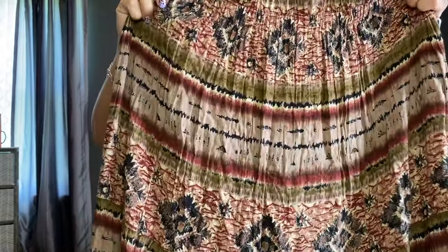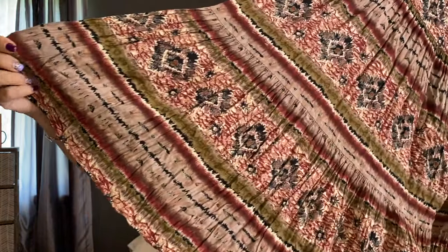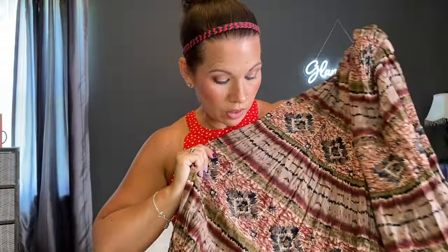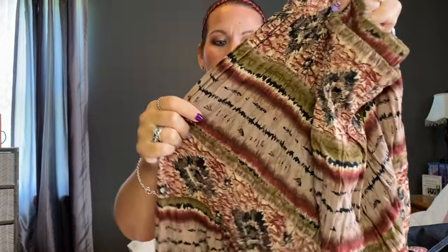So this is what it looks like. I love the colors. So it's nice and long. It's just got these gorgeous tones in it that, like I said, for fall especially, I think this is going to be so awesome. And I cannot wait to style it with different types of shirts, sweaters, sweatshirts. Oh my gosh, it's going to be so cute. I love the colors in it that I can pull from several different kinds of colors. And it's really nice. It's a very nice weight of a skirt. You can tell it's a good quality made skirt. So, can't wait to wear that.